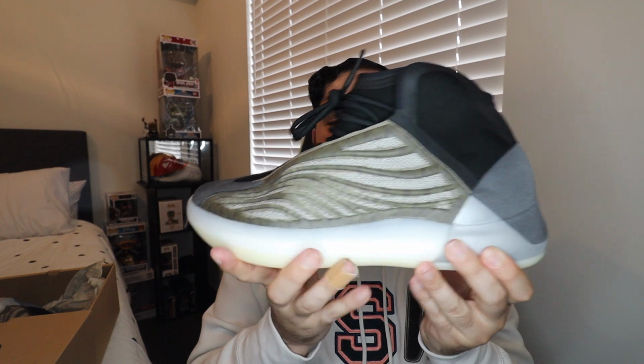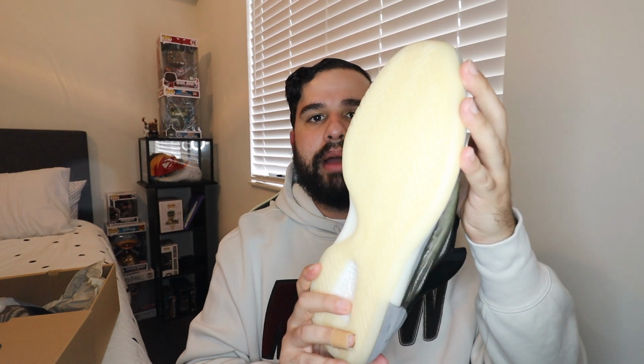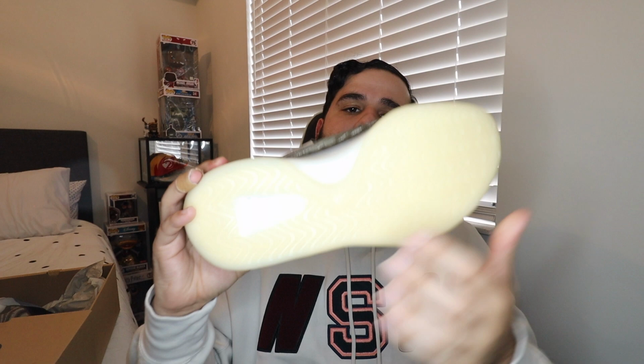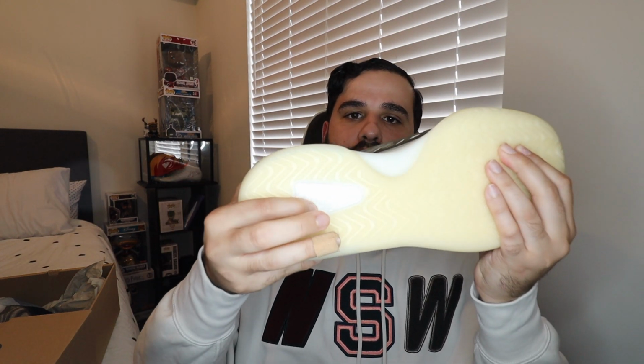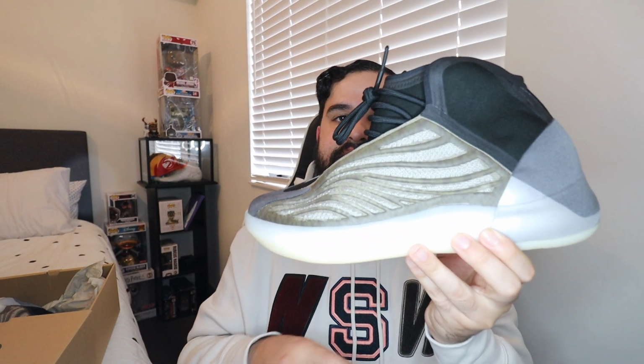Right here we have that milky, semi-translucent midsole that is hiding the boost material underneath. As we get to the outsole, it is a little bit darker in color, but with the same milky vibes throughout. It's just boost all throughout the bottom of the shoe. The boost pokes out right here, and it does say boost on it. You have an Adidas logo right there. This midsole is definitely just like the 380s, the same material and the same look.